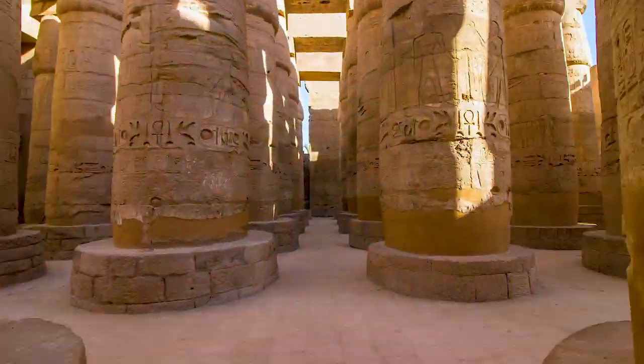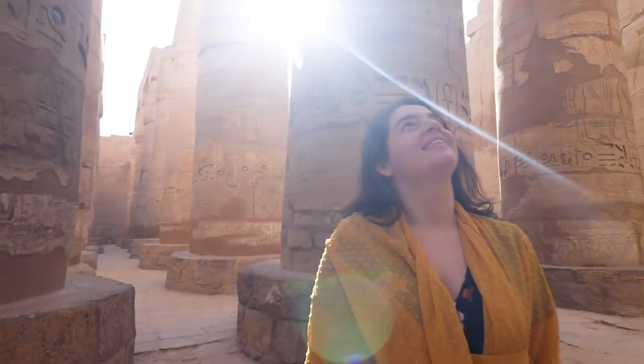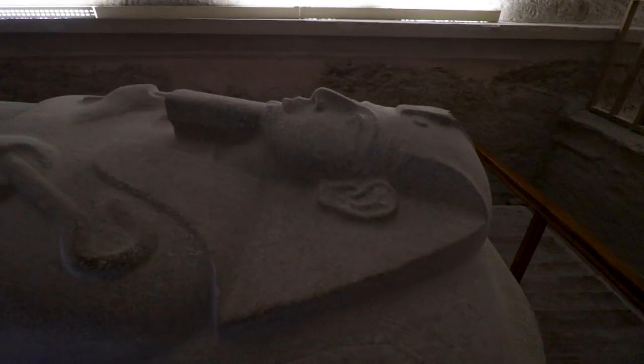Welcome back to Egypt. Today is our final day in Luxor, and we're ending our stay here on a high note, visiting the tombs of Egypt's pharaohs. Good morning. Today we're going to visit the Valley of the Kings.